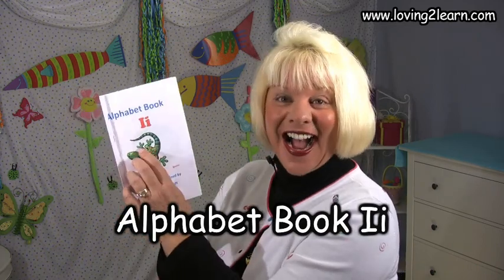I'm Mrs. Grant, and today we're going to read the alphabet book, I. Let's get started. On the cover, it reads Alphabet Book I, and there's a picture of an iguana, and it's written and designed by Colleen S. Grant. So let's turn to the first page.